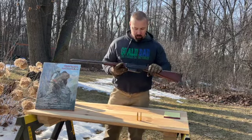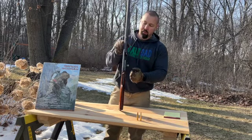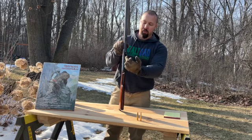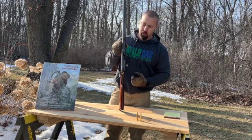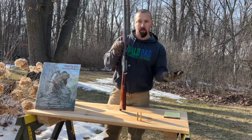Speaking of the action, the sight system on here, so you can see that obviously this is a top loading system, right? So if you're going to use stripper clips, you're going to be putting those in from the top. The ejection also happens up in that direction. It throws them out upward and away.